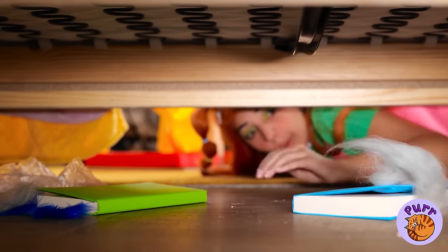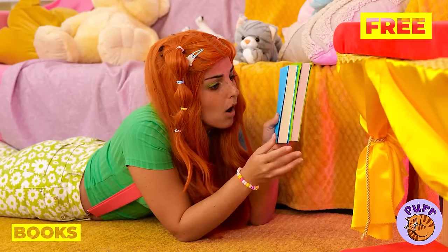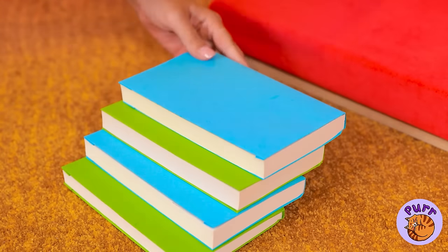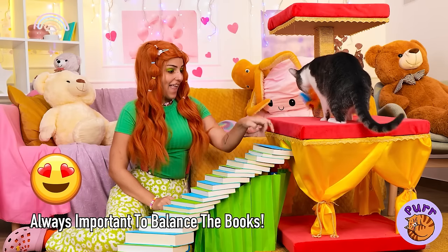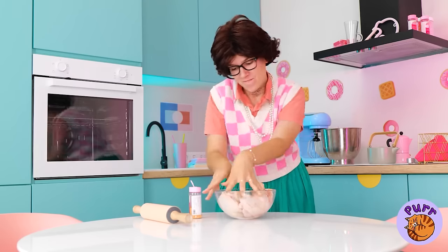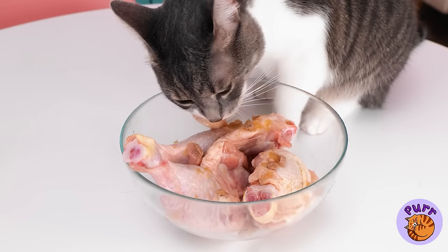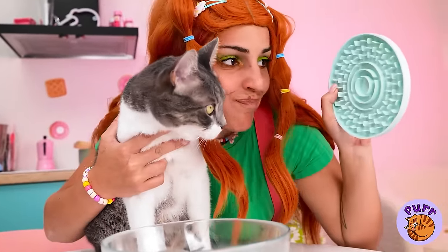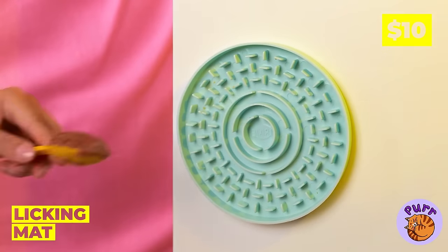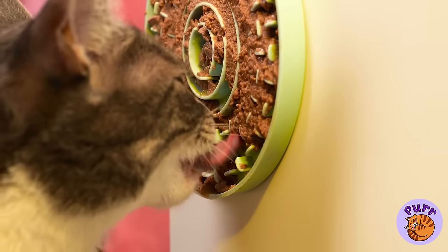Hey, what's under here? Books. This'll come in handy as our new cat staircase. Of course, cats always land on their feet. Ooh, the cookies are burning. And while she's not looking, Luna's in the mood for chicken. Let's get you some lunch. Smear some food on this licking mat. That takes care of Kitty. So, who wants pizza?